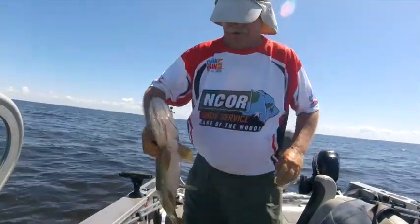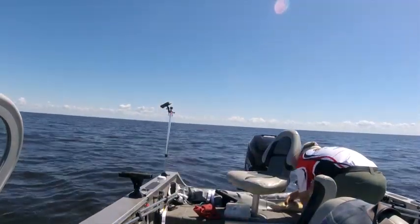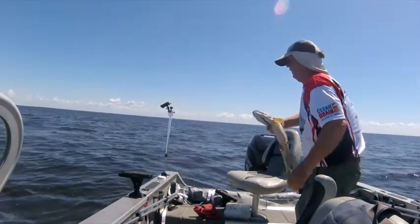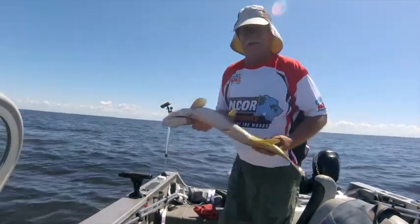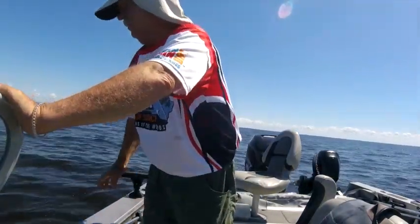Here we go. I'm going to measure this guy. This is a 28-inch pike. This would be a good keeper material if you wanted to keep a pike. Took off.